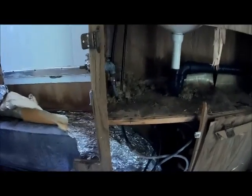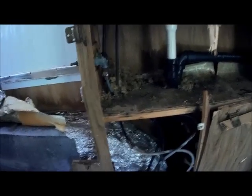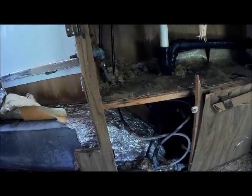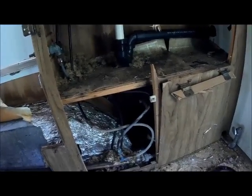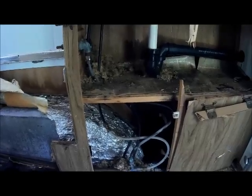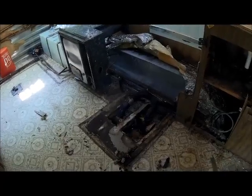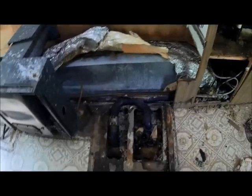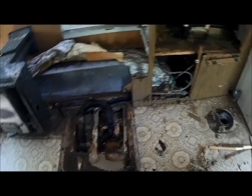So this is what I meant by there's more critters living in here than outside. I just emptied this cabinet, and it was full of insulation, and it's full of mouse droppings and urination. And then here's the floor where I took up the shower pan, and it was really leaking pretty bad. This is just really soft, so that all needs to be replaced.